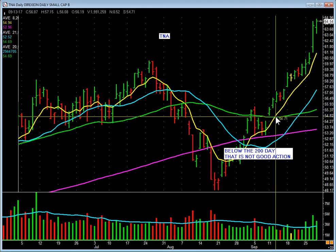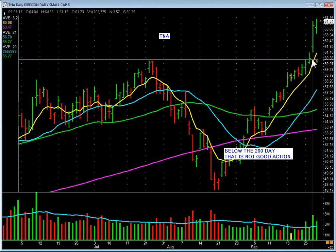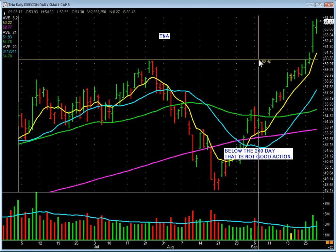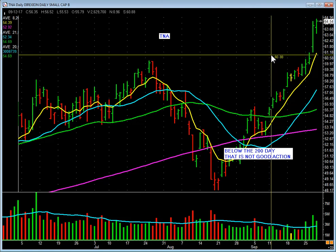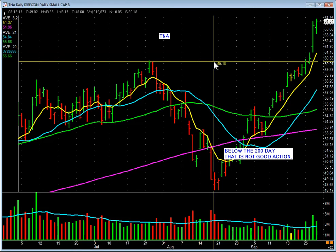TNA is actually leading the charge. Look at this, walking up the 8-day. This is the Russell 2000 leveraged. That's where money's going, in the small cap stocks, a lot of those. They're really running. It's nice to see. So anyway, there's leadership there.